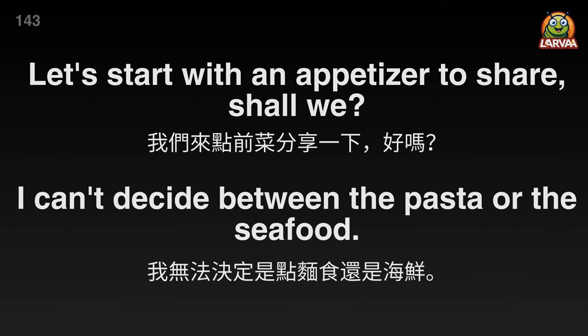Let's start with an appetizer to share, shall we? I can't decide between the pasta or the seafood.